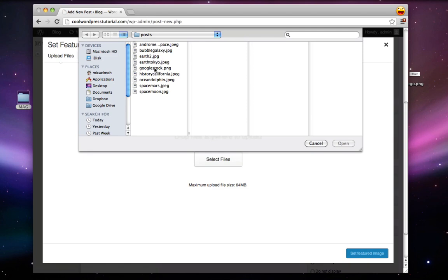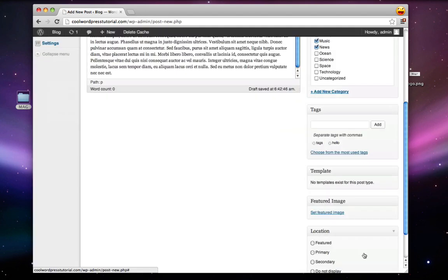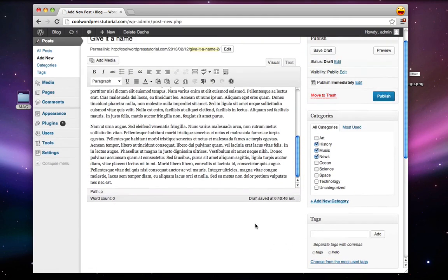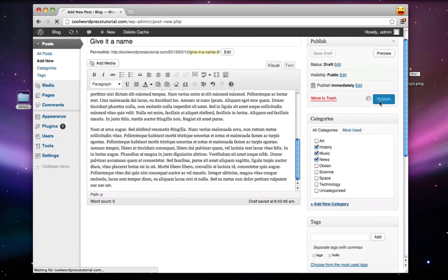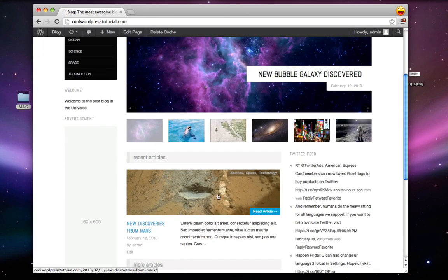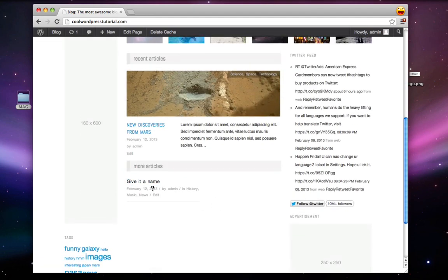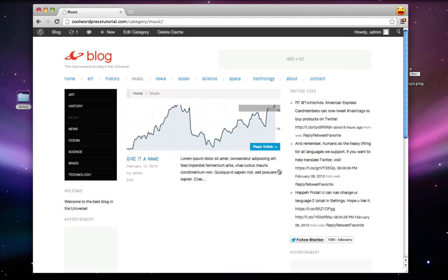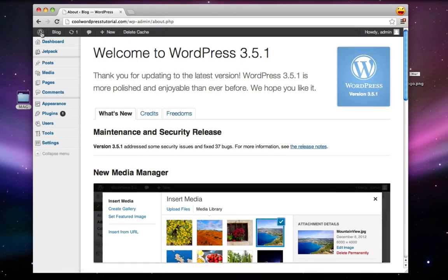So you can just add it like so and set the location to secondary. So we click publish. We can now have articles under the featured and primary right here. But if we were to go to a category, it would show the image like that. So let's go back to the dashboard, and now that we have so many articles, we do need a way to search the website. So let's add a search widget.